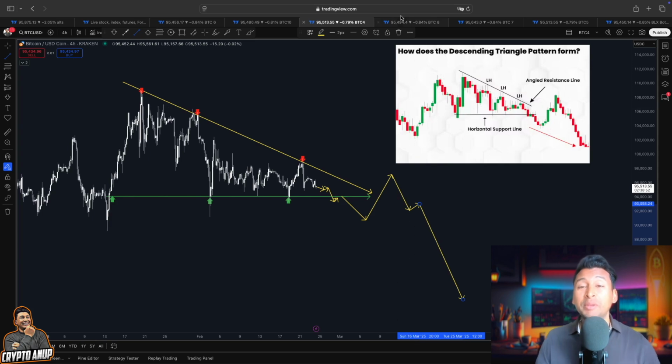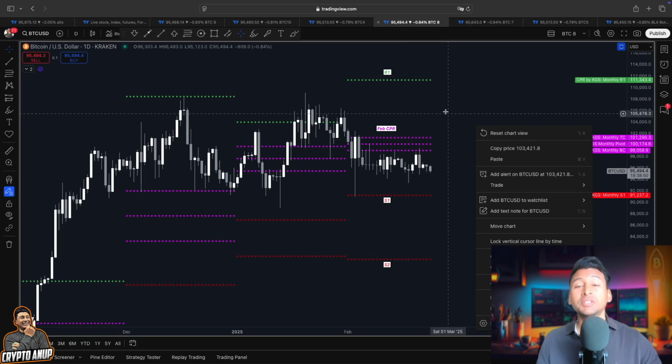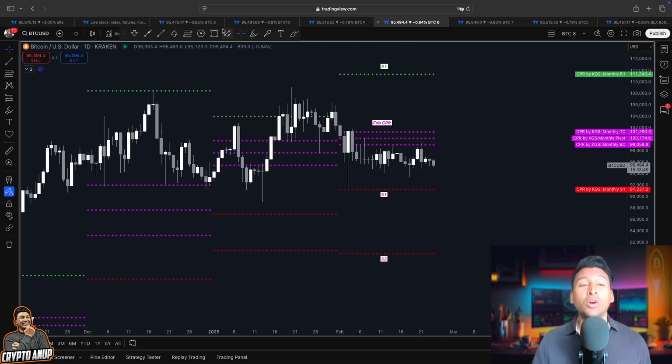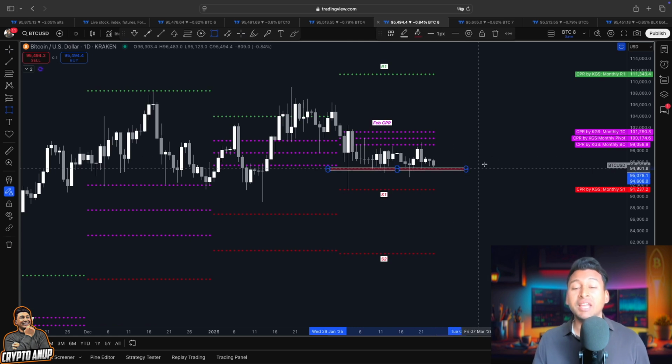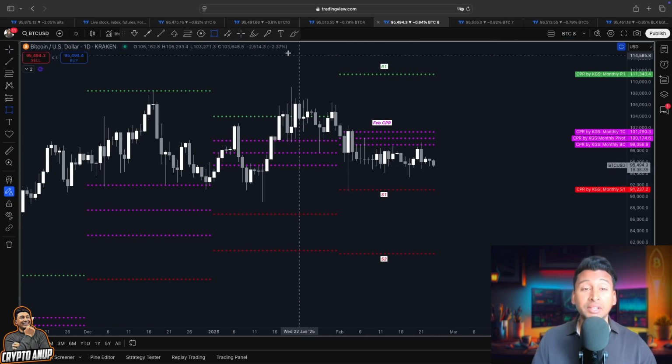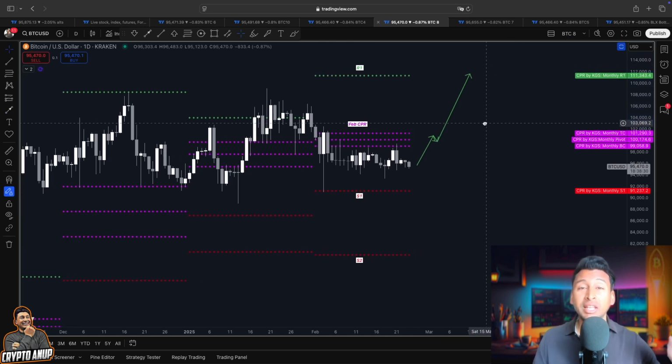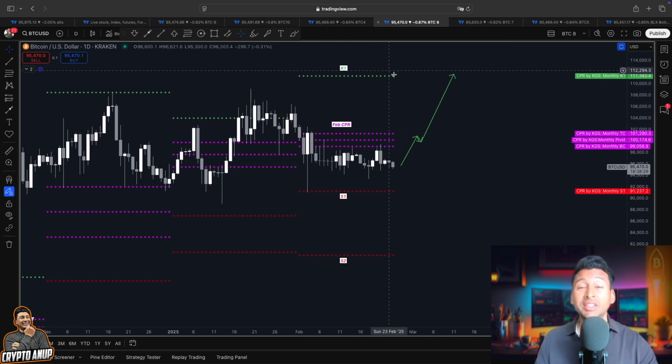So what I'm trying to pinpoint here is that Bitcoin must break out of a certain line of resistance to invalidate this bearish move and also hold above 95,000 in the immediate short term. Yes, guys, doing that means the price for the upcoming days could be preparing itself for a continuation towards this first target for the month of Feb, which sits around 111,000, and we know 111,000 will also mark a new all-time high for Bitcoin.